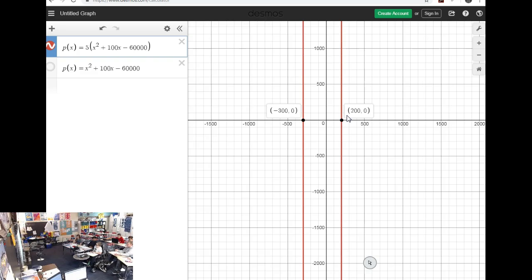Now 200 people will cause us to what? Break even. So you need more than 200. So to make profit, x is going to have to be greater.